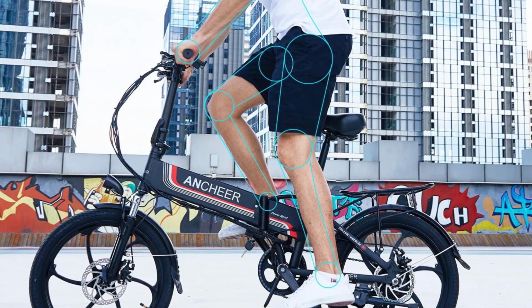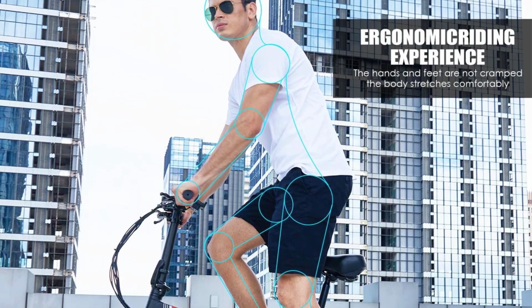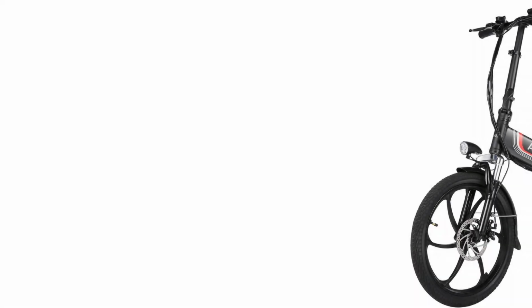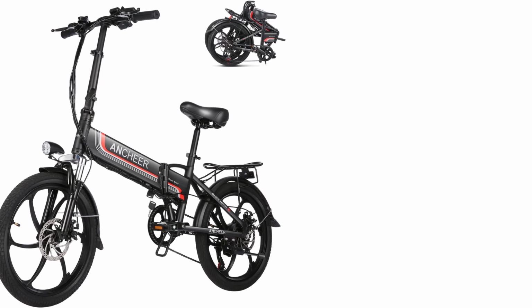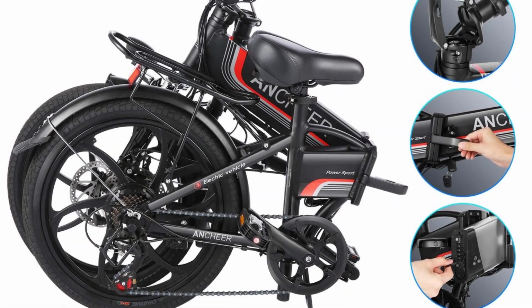There are front and rear disc brakes for great stopping power. The motor also acts as a regenerative brake. This helps you charge the battery a little bit every time you stop. This bike has an adjustable handlebar and seat to accommodate taller riders. The handlebar also folds to make it smaller for storage.